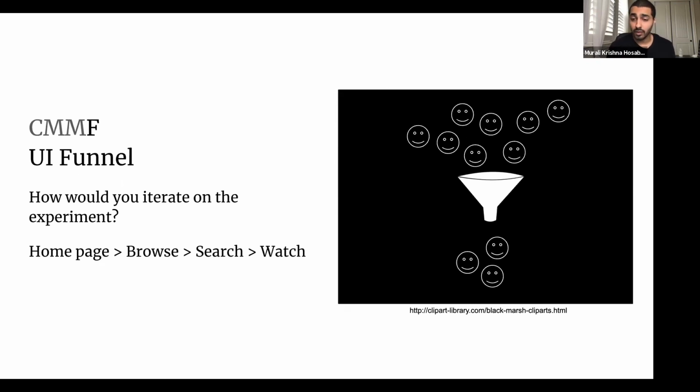There could be other parts of the funnel as well, depending on what the actual experience looks like, and something that you should talk to your interviewer about and get on the same page about the funnel. But once you have a funnel, then you have a good sense of how to reason about the metric. For example, if watch minutes increased, it could be because you made a change on the homepage where it was easy to discover videos. Same goes for the number of videos as well.